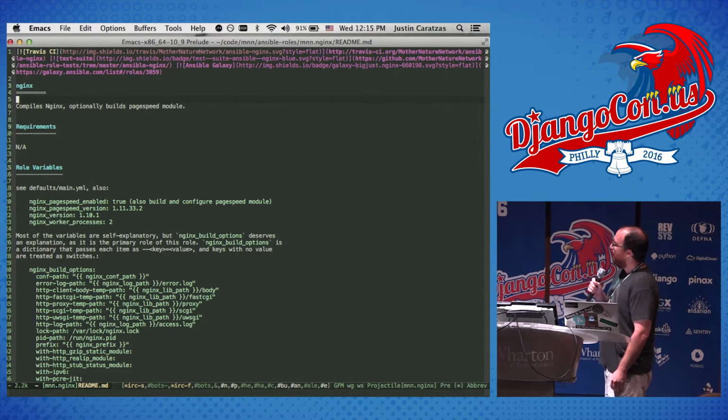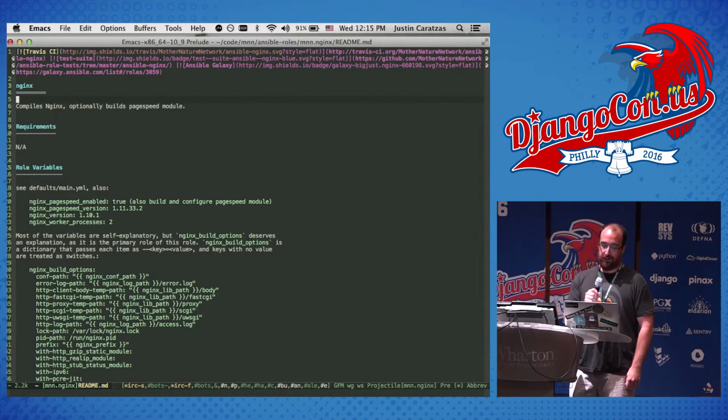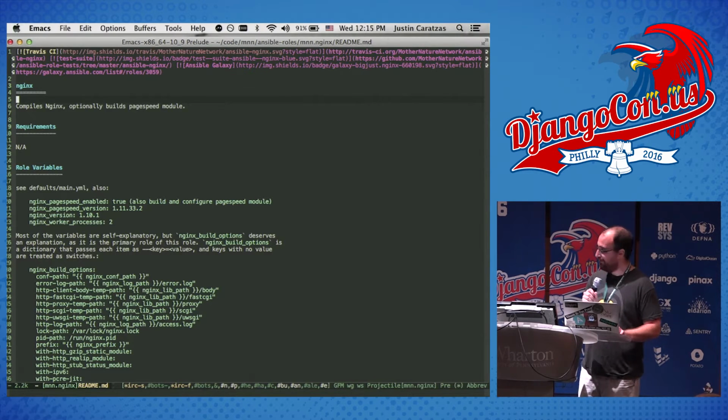But anyway, in front of our Django-based content servers, we run PageSpeed over Nginx, which is fun until you have to upgrade it. And then it's terrible because you have to compile it. We have about 20 servers, give or take, across all the sites. And recently there was a security update for PageSpeed. I think it was back in February. At least that's when I caught wind of it.